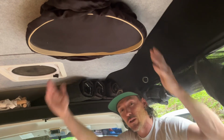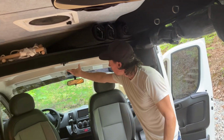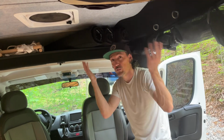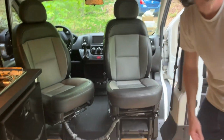Up here we have a blackout. This drops over the crib. We use that for our daughter when she was napping, just a way to make it even darker. It can also be moved up front here and drop over her car seat, same as she was napping. Also easily removed with no damage, no visible anything if you didn't want any of it. So no, take it or leave it.